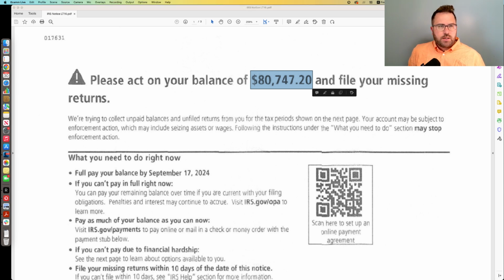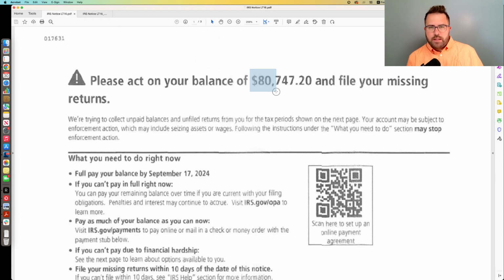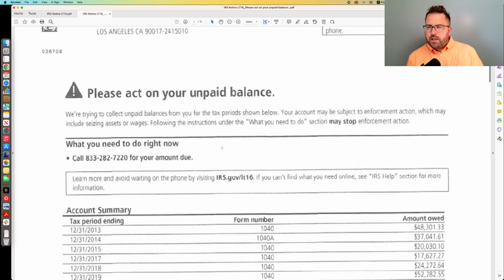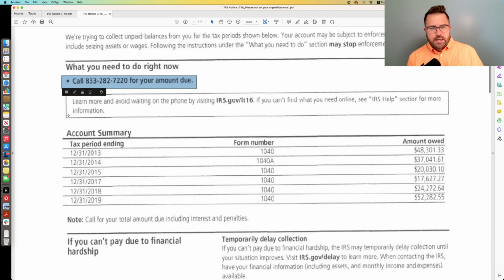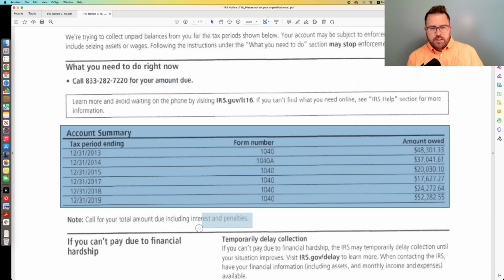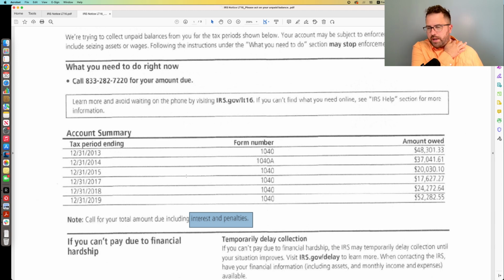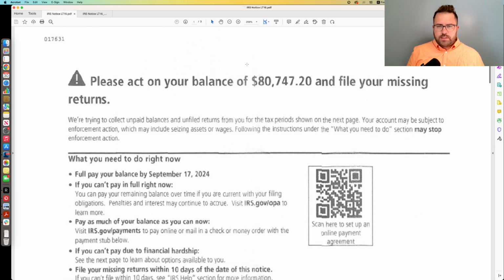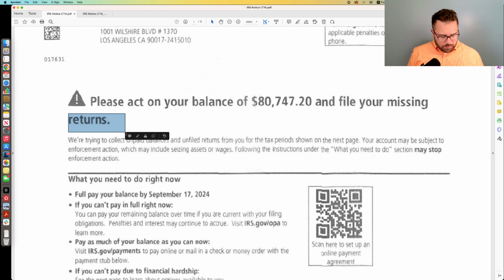Now, in most LT16s we're seeing, there will be a balance here down to the penny. But we have seen some LT16s where it doesn't actually give an amount there. Let me see if I can find one. Right, so this one's kind of interesting. Unlike the other one, which gives this balance amount, this one just says, please act on your unpaid balance, and call this number for your amount due. Nevertheless, it gives figures here, but it doesn't include penalties and interest, unlike this other one, which gives the amount owed per the return plus penalties and interest. I'd have to look into the case file to see why this LT16 was sent like this. But anyway, I think most of you are going to be receiving, or have received, one that has an actual figure here. And if you have unfiled returns, it'll also have this second item here: and file your missing returns.